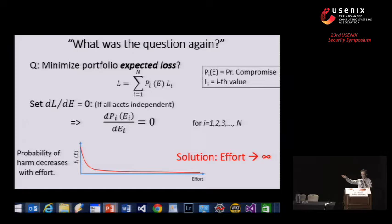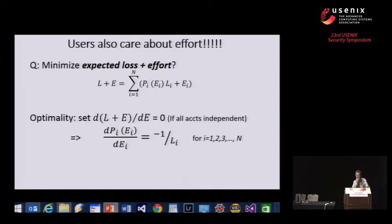That is, if you've got a curve where putting in more effort reduces the probability of compromise, and you want to reduce the probability of loss, you just set effort equal to infinity, and we're done. So good news, there's a closed form solution, and it's very simple. The bad news is it's kind of absurd, right? It doesn't really go anywhere. So clearly something is very badly wrong.